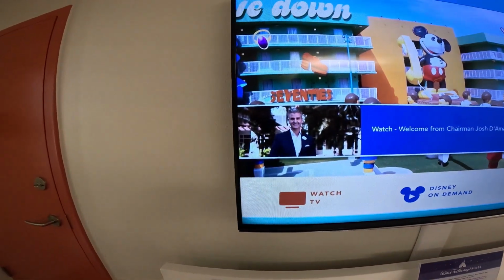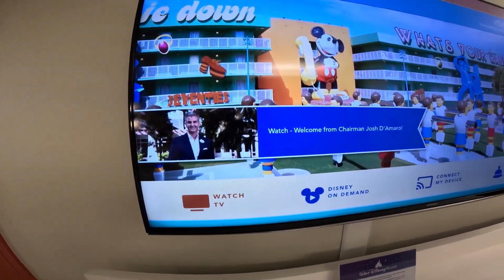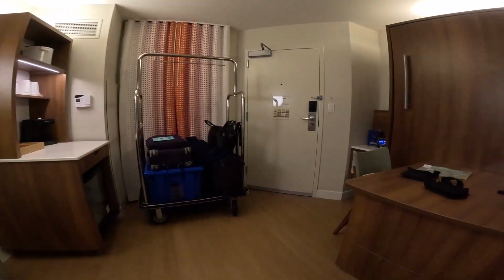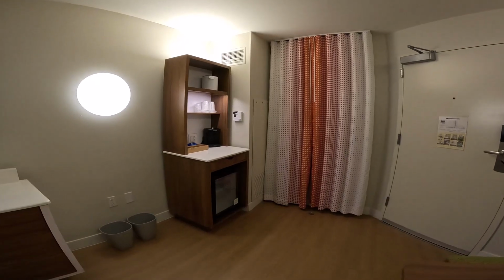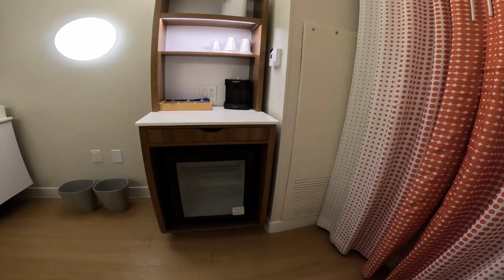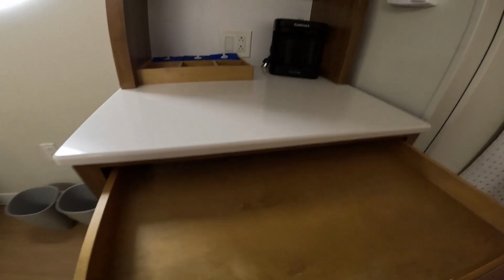At the time of filming, the TV viewing options were lackluster, including the resort info channels that we rely on as background noise to help us sleep. The waste and recycling bins were too small for our needs, especially when bringing well-ordered food to the room to eat. We miss the old mini fridges that got cold enough to safely store food.